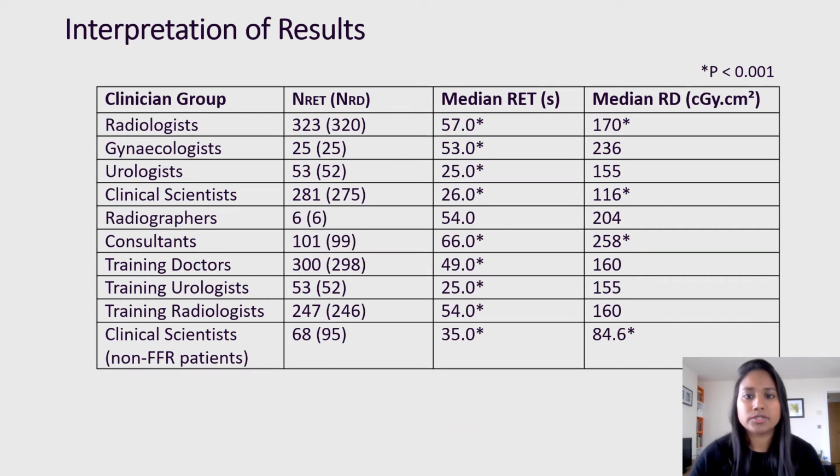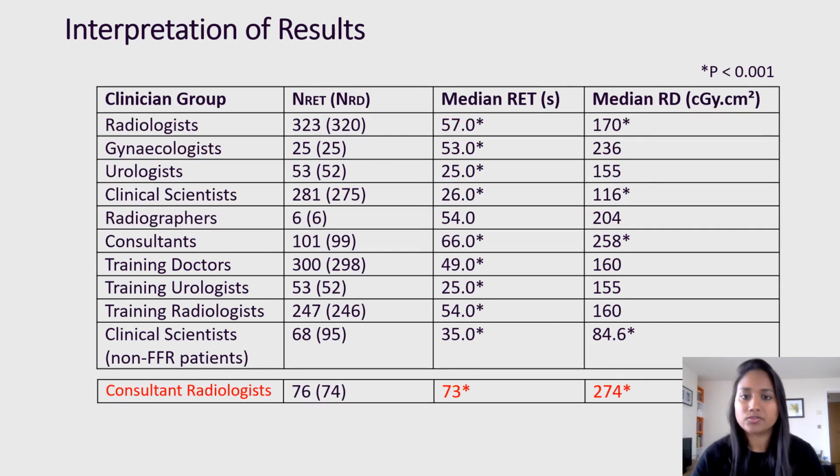Taking a closer look at the results reveals that the radiologists, gynecologists, and radiographers deliver over double the radiation exposure time and a much larger radiation dose compared with the urologists in training and the clinical scientists. Across all of the clinician groups, it was the consultant radiologist that delivered the highest radiation exposure time and radiation dose.